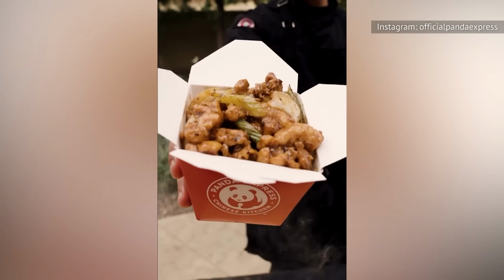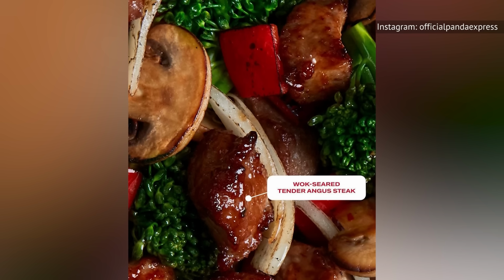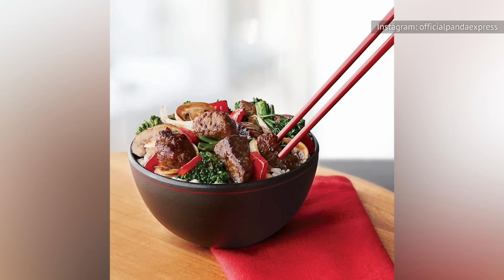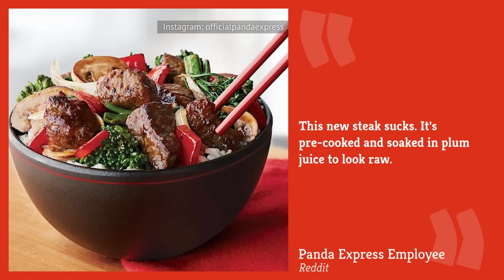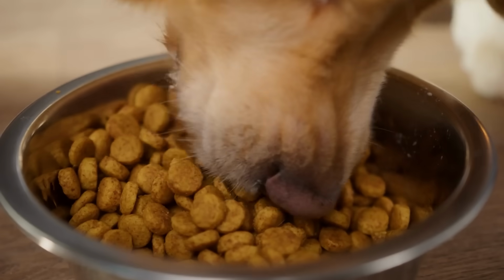But you may want to save your money, for workers have revealed some questionable details about the meat at the heart of the dish. Apparently, the steak arrives at the store already cooked, as explained by one employee who wrote, "This new steak sucks. It's pre-cooked and soaked in plum juice to look raw." Other employees compared the steak to eraser bits or dog food.